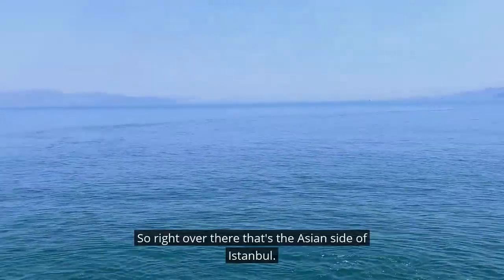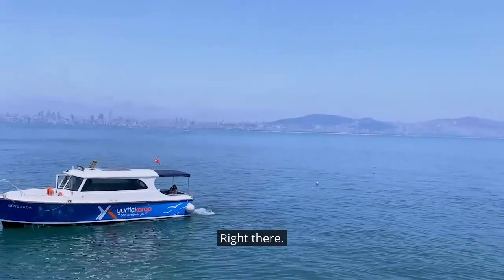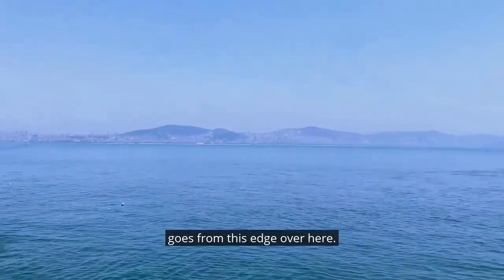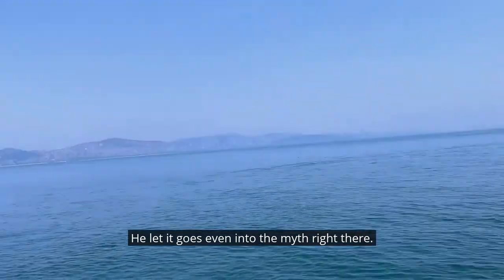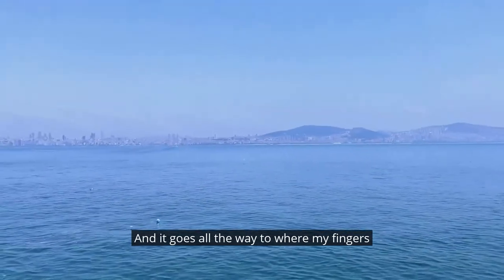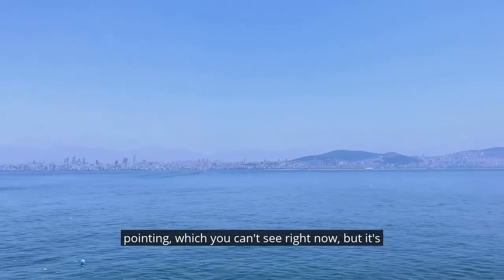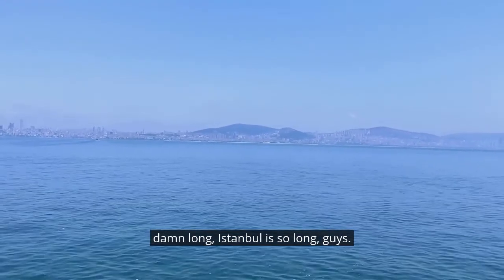Check this out. So right over there, that's the Asian side of Istanbul. But Istanbul goes from this edge over here, it goes even into the mist right there, and it goes all the way to where my finger's pointing, which you can't see right now, but it's damn long. Istanbul is so long, guys.